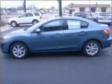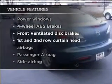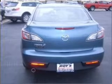to your destination. Plus, enjoy these notable features that are included in this vehicle: power windows, power steering, power mirrors, an AM/FM stereo with a CD player.